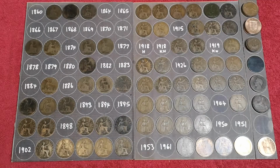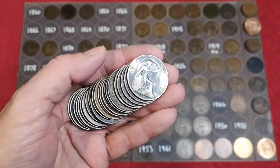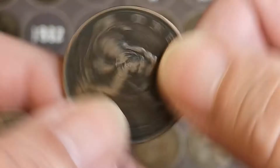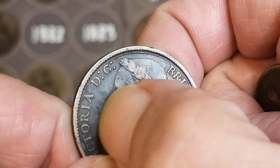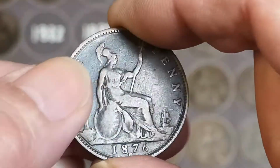Let's dive in for some more. Okay, we have 1913, George V. 1876, look at that! A bit of dirt there. But even so, that is a cracker.